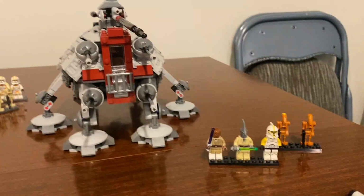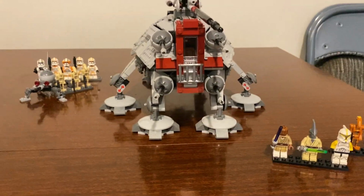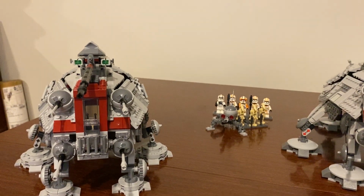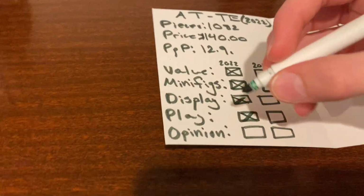I feel like that's the worst thing about this one, it doesn't feel complete, because it's just missing so much. You look at that, and then you look at that. This feels, in my opinion, very overpriced, but it's at least complete. This one's not really complete. So yeah, personal opinion, I think we pretty much agree. Yep.